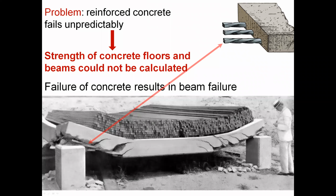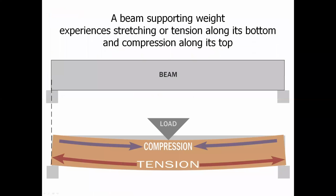But here's what the problem was. Reinforced concrete, when it's overloaded, fails unpredictably. There's no way to know exactly where the concrete is going to shatter. And because of that, there was no way to calculate how much weight a beam could support. So at the time, concrete buildings were very expensive because a great deal of excess concrete and steel had to be put into the building in order to assure safety.